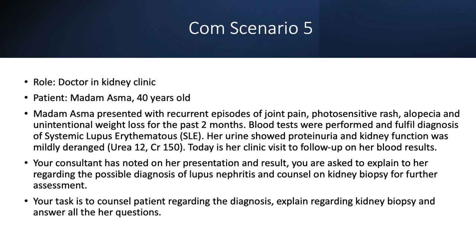Oh, what, doctor? Have you ever heard of this before? Not really. It is an autoimmune condition in which your defense system is attacking your own body tissue, especially the kidneys, your skin, your joints, and some other organs like the lungs. In your case, it is affecting your kidneys, your joints, and your skin. That is why your kidney function is impaired.